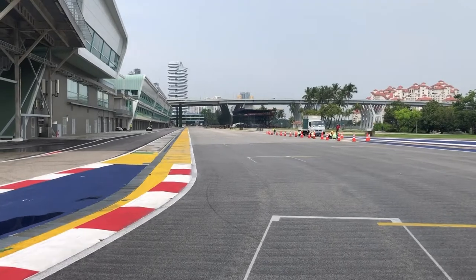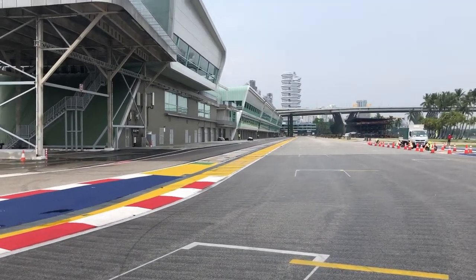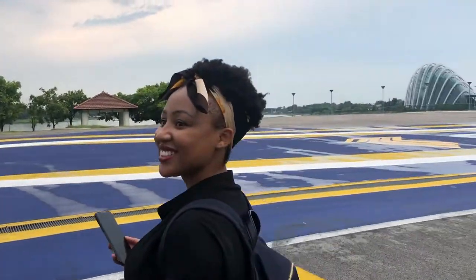Yes. Yes. Yes. Hola there, boys and girls. No, this way. Oh, it is. Okay, I'm gonna show you. It's the flipping straight. And this is the pit lane. Ah, guys, that's amazing. I'm properly happy with myself now.